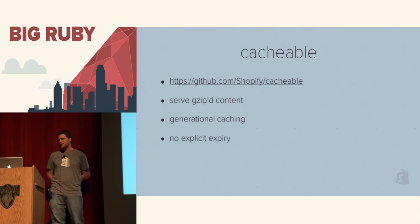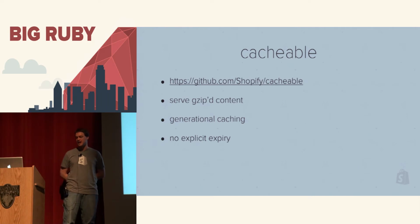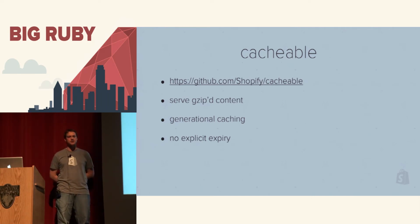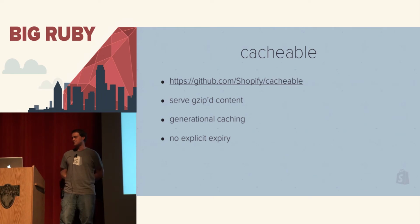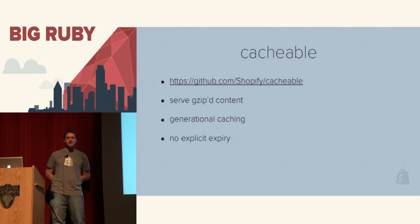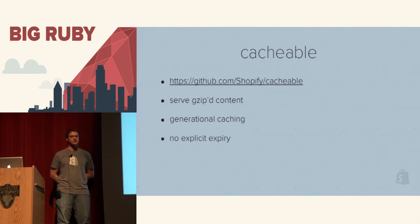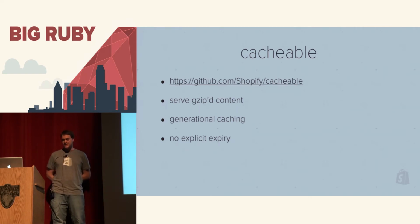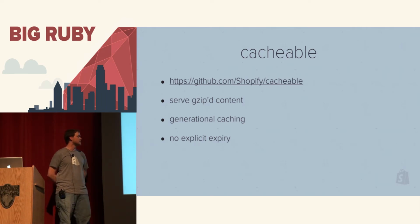One of the interesting things with Cacheable is it uses this idea of generational caching. This means each cache key is a generation, and it changes over time when the data changes. In Rails, this is as simple as using an updated_at timestamp. When the data changes, the cache key changes, and you'll get a cache miss and load the new data and push it into memcache. When the next request comes in, if nothing has updated it, you'll get a cache hit and serve it from the cache. And this doesn't have an explicit expiry on the cache. The cache key changes, and the data just falls off the end of the cache as it isn't used anymore.